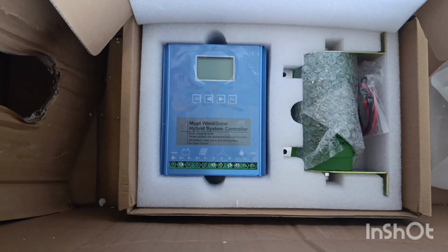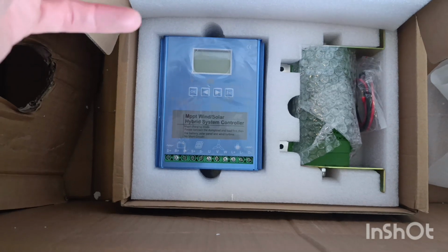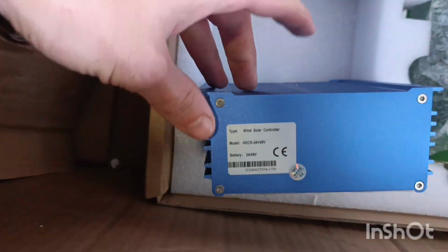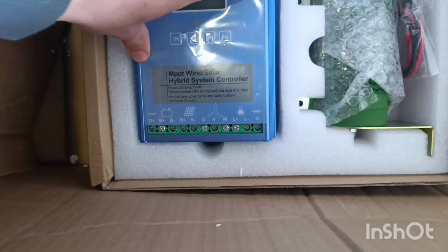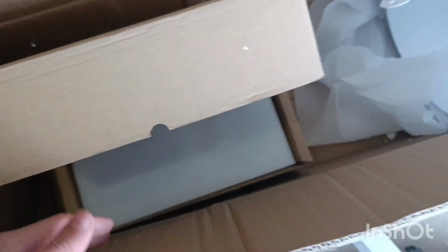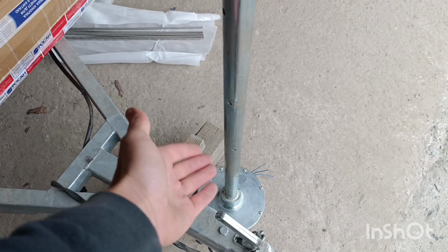I think the most valuable part in this box is this controller. But here is where the scam begins. You know this controller because I have them and I've been showing you a lot. This is the 24/48 volt controller. Let me get it to you so you will be able to see. This is a 24/48 volt controller, selectable. But you all know that this is 1.5 kilowatt max. So my question is, why are they supplying a 1.5 kilowatt controller with the 5 kilowatt wind turbine? That's a scam already, right?